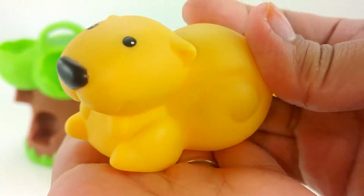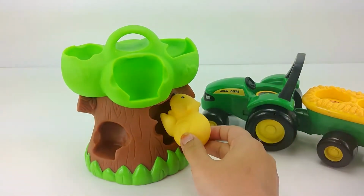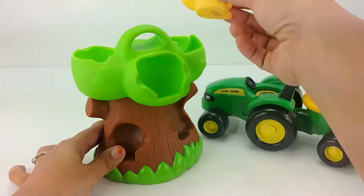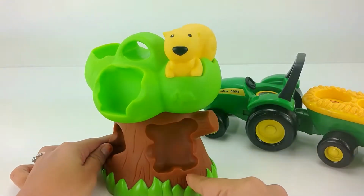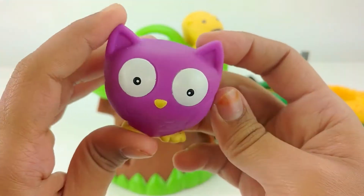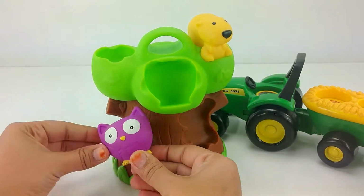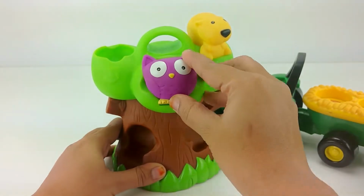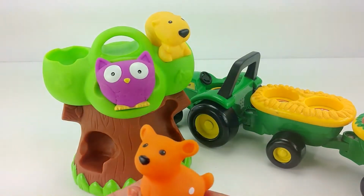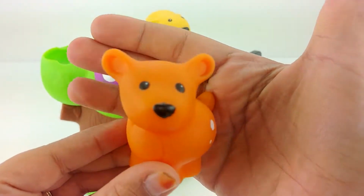This is a squirrel. This is an owl. This is a deer.